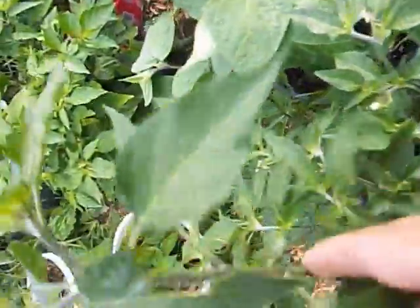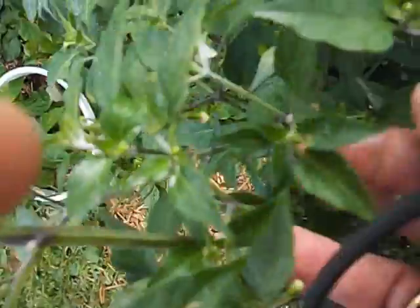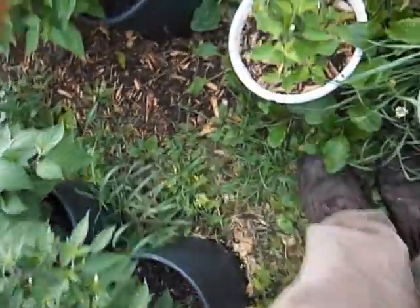TCO 7246, however, is a different story. There's a lot of pods on there. There's a few that are pretty big, well, comparatively speaking. There's quite a bit on there.